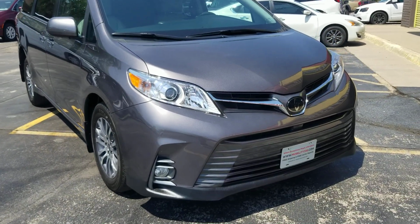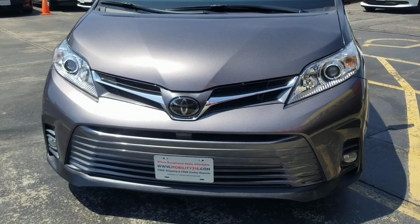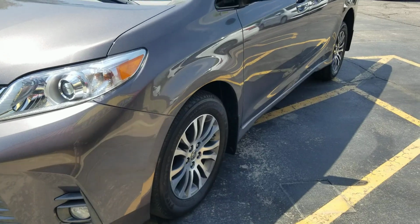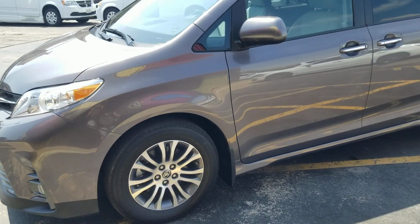As I do a walk around of the van, I'm looking for small dents or scratches. I'm not gonna sit here and tell you this van's perfect, but it's very clean. Like all of our vehicles, I personally hand select every single one of our vehicles, and I don't buy junk, folks.